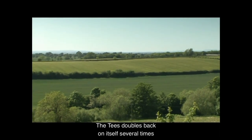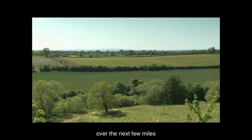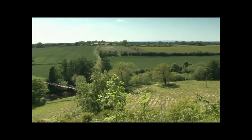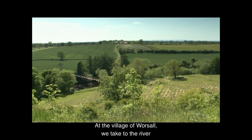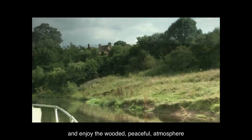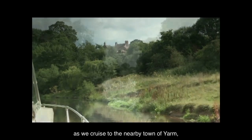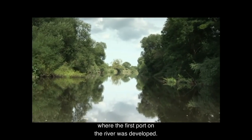The Tees doubles back on itself several times over the next few miles through Girsby and Middleton One Row. At the village of Worsall, we take to the river and enjoy the wooded, peaceful atmosphere as we cruise to the nearby town of Yarm, where the first port on the river was developed.